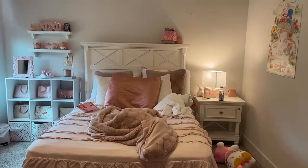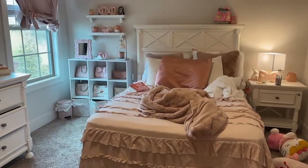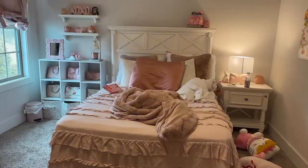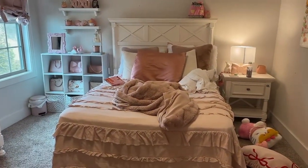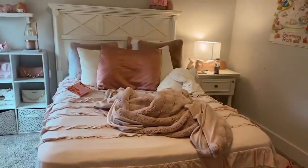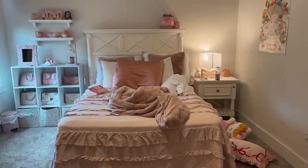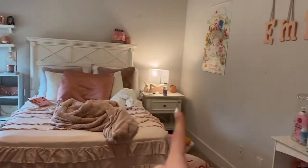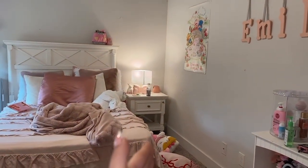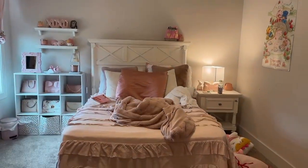This is currently how my room is looking. So I actually moved the bed last night, but it got really late, so I couldn't do the full deep clean like I wanted to. But basically, if you saw my other room tours, you would know my bed was right here. So my bed was against the wall, and then my nightstand was right here next to the bed, and this was still there.